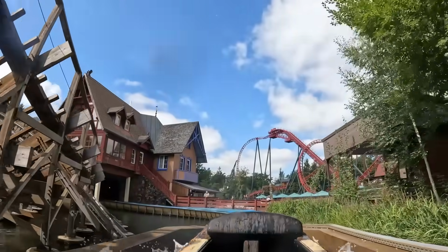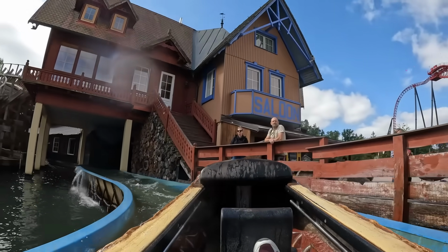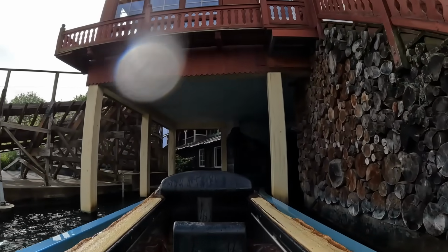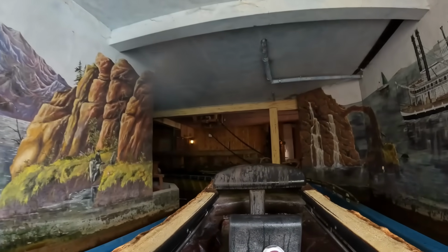Oh, not too bad. I'm not too wet, which is good. Oh, that was scary, that was. That was a big drop on that. Here we go. And we're going back into the station. I'm hardly wet. What a great start back to those water rides. At least it wasn't a soaker. And here we go, back into the station. Whew.